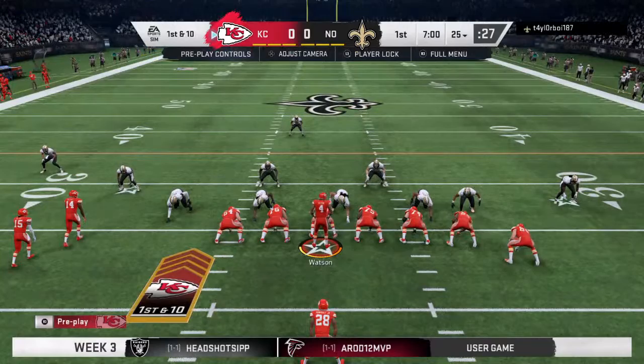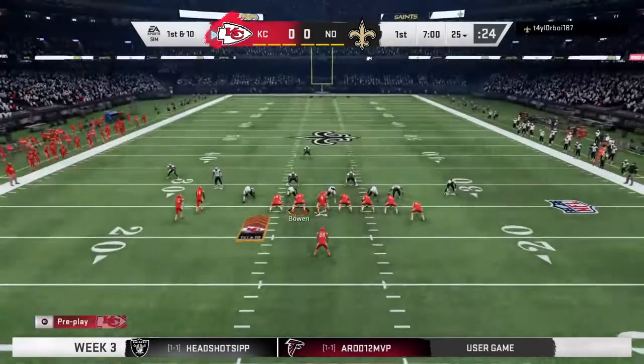Set, 19. Right there, in the middle, 55. Here we go, D, get off the field. No.